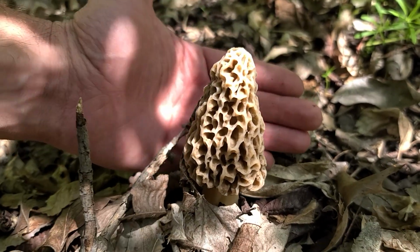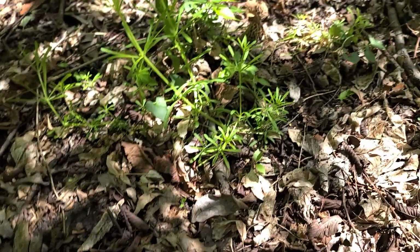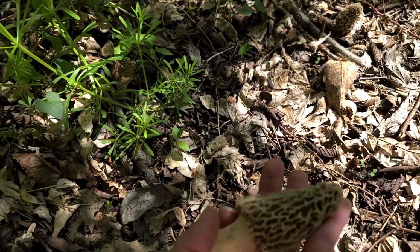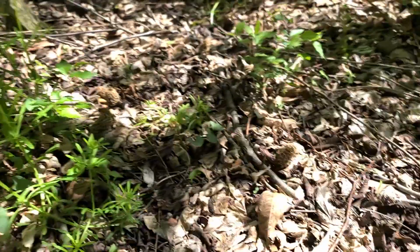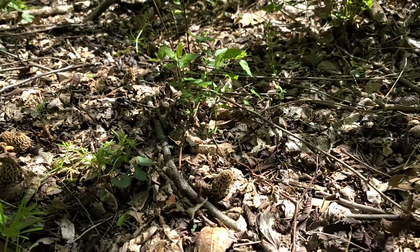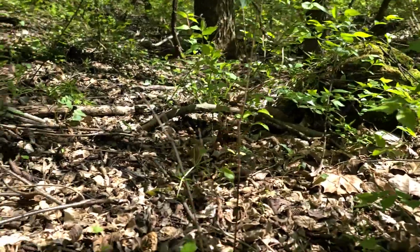Pretty. Good size ones too. Really fresh, stout. They're not going to fall apart when you go to slice them and cook them. That's what you want to see. Could always be a little bit bigger, but sometimes they get a little brittle once they get so large. So I am not complaining whatsoever. Go ahead and pick these here.